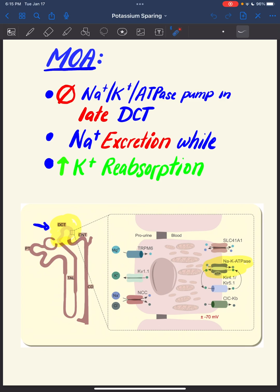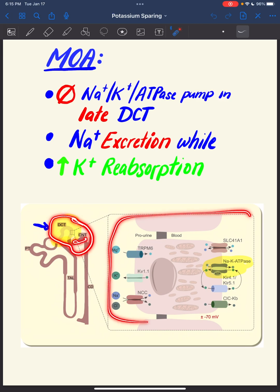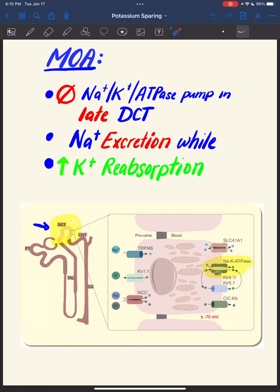When you give one, it's going to inhibit the sodium-potassium ATPase pump in the late distal convoluted tubule. So here's the distal convoluted tubule, the late part, and as we zoom in here, you see the sodium-potassium ATPase pump. And what potassium-sparing diuretics are going to do is inhibit this action. So that results in sodium excretion while reabsorbing potassium. So you're going to get rid of sodium and you want to keep potassium. And that's why it's called a potassium-sparing diuretic.